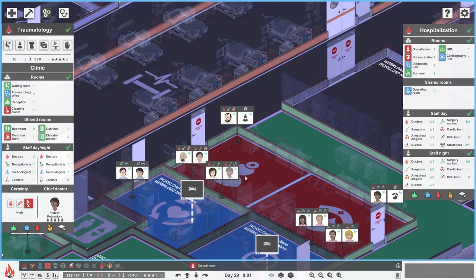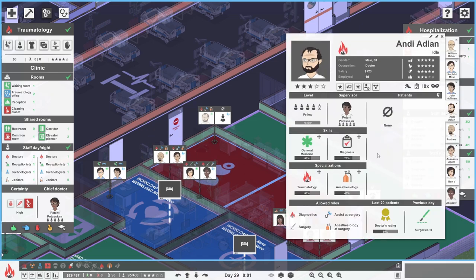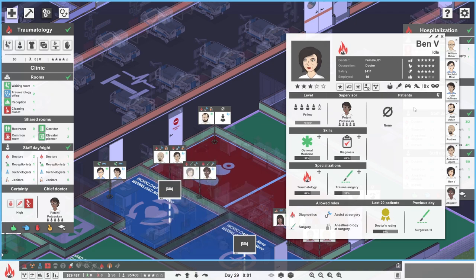Let's go over here and sort out the wheel of names for the doctors. So we've got five new people to welcome via the wheel of names. Here we go. Okay, so joining the daytime doctor shift in traumatology, we have Andy Adlan, then we have Porthos, and then we have Ben V. And then on the night shift, we have Assassin Agent.